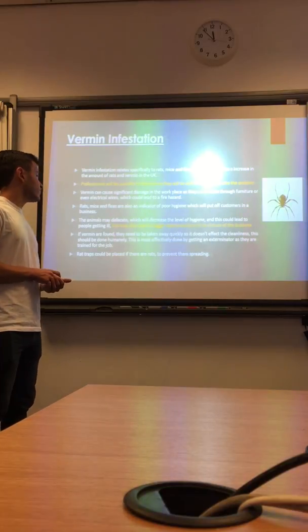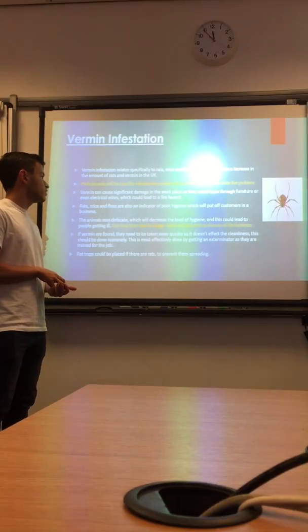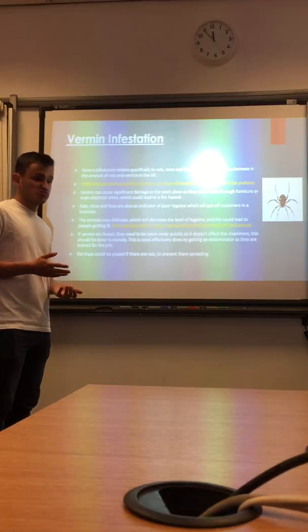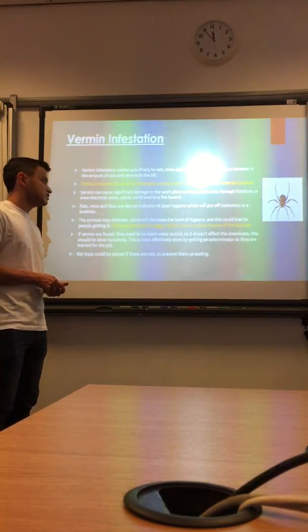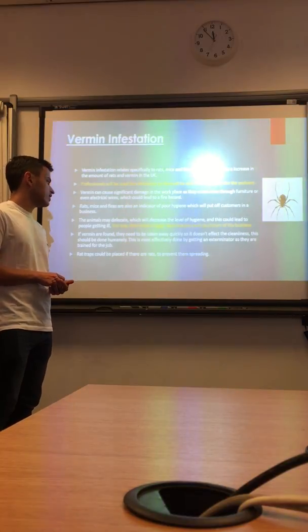The animals may defecate, which will decrease the level of hygiene, and this could lead to people getting ill. This may then lead to bigger repercussions, such as closure of the business or fines being given. If vermin are found, they need to be taken away quickly so it doesn't affect the cleanliness. This should be done humanely.